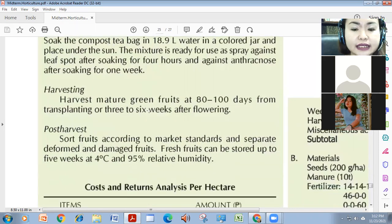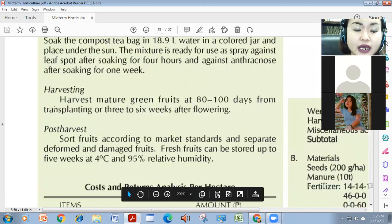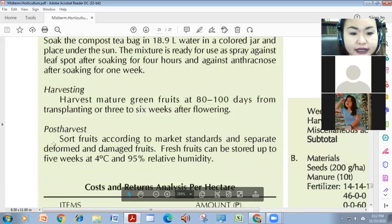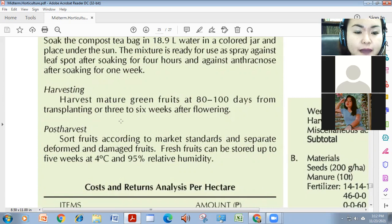Now, after 80 to 100 days, you can harvest the mature green fruit. So you don't need to wait for the red colored fruit kasi this is a climacteric fruit and it can just ripen after harvest. Although they are peak green, but in mature stage, no? About 3 to 6 weeks after flowering or 80 to 100 days from transplanting.